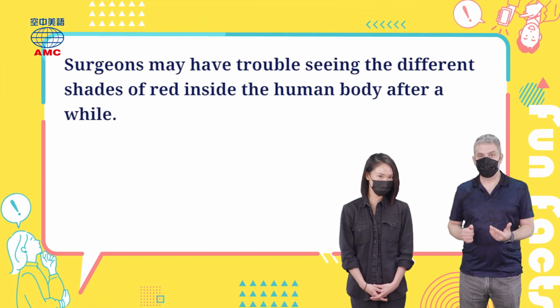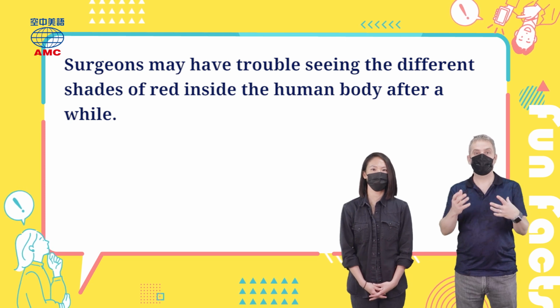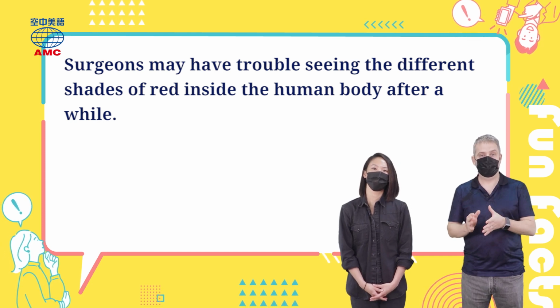So this is what we don't want. Surgeons staring at these shades of red for a while until they all become the same shade and they're not sure where to cut and what to do. So how do green and blue help?